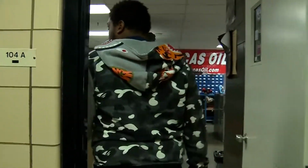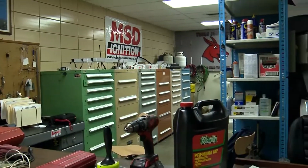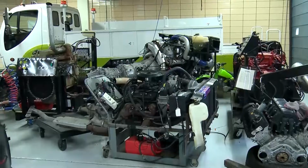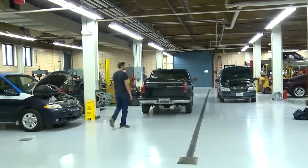We have an entire tool room and workers who work in the tool room. You go in there and ask them what you need and they'll provide it for you. We have 2 full shops, and one of the shops only has 2 lifts in it, but that shop also has the dyno in it and a bunch of stuff for diesels. And then the other shop is the main shop, and that one has 4 or 5 lifts. It also has an alignment rack and machine. Pretty much almost anything you can ask for to work on a car, our program's got it.